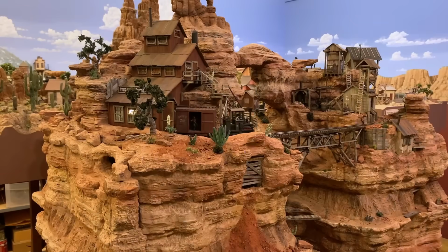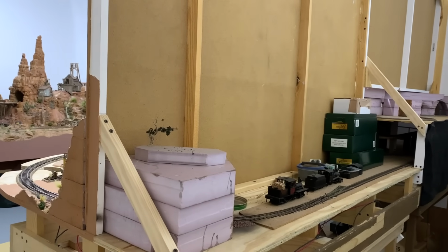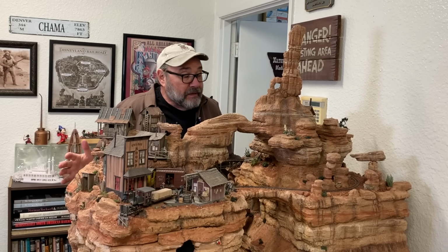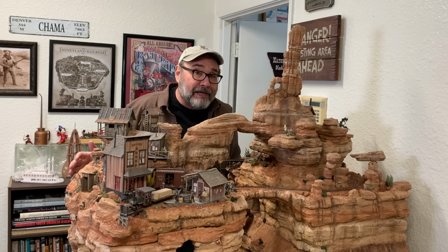But getting back to what's in the studio here right now, each layout has its own particular needs for proper viewing, operations, and access. Like the Bandit Canyon Railway, ideally needs to be viewable from at least three sides, and the Goldfield and Calico needs access to the staging yard from behind the backdrop. I solved the access issue with the Bandit Canyon Railway by moving it here into the front office, but the access issue with the Goldfield and Calico has been a tougher nut to crack.